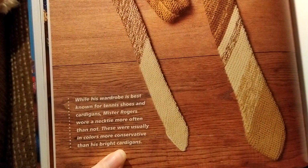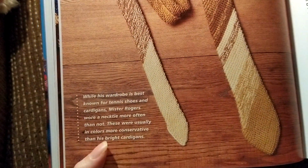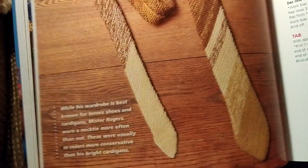While his wardrobe is best known for tennis shoes and cardigans, Mr. Rogers wore a necktie more often than not. These were usually in colors more conservative than his bright cardigans.